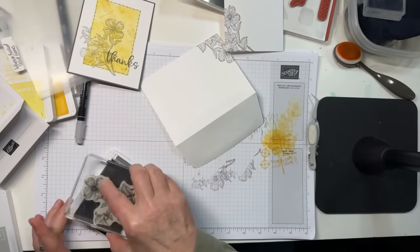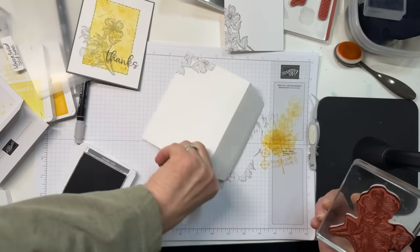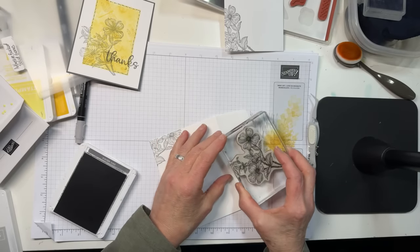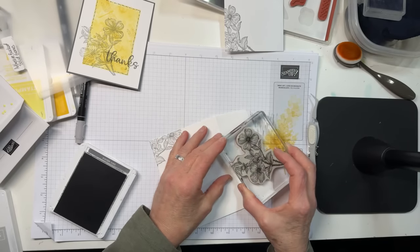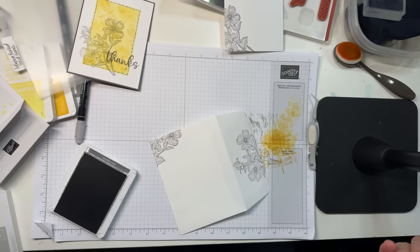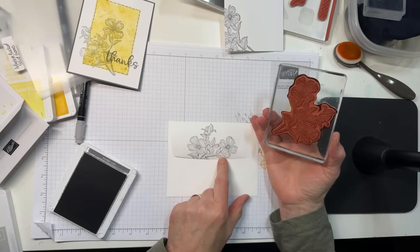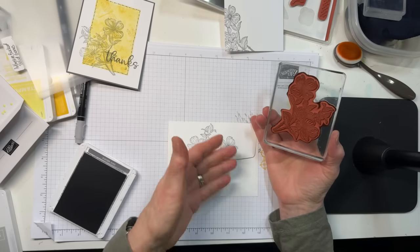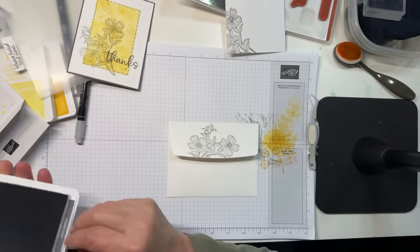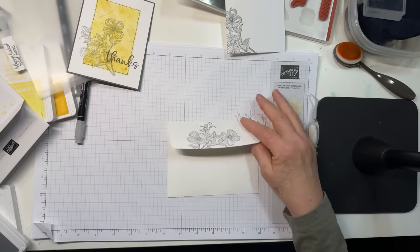And when I do the flap, I want a little more of the image on it. So I'm going to turn it sideways and put the image on like that. Just like that. So remember, this is an option when you don't use a DSP and you don't have any DSP associated with your card. You could still decorate your envelope. Just go ahead and stamp the envelope flap as well.